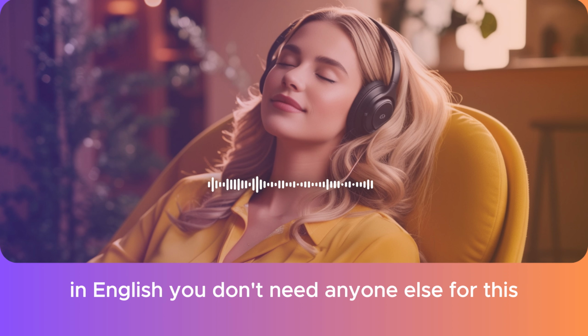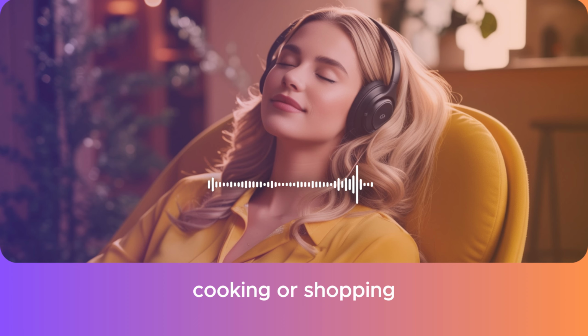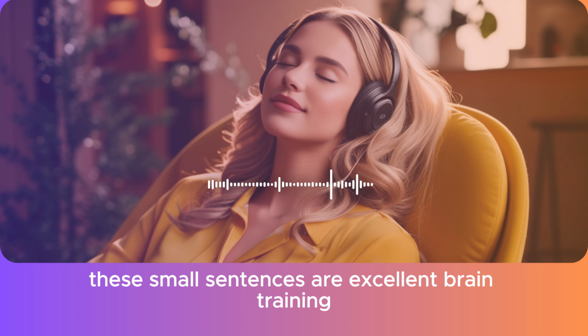Another exercise I love is speaking to yourself in English. You don't need anyone else for this. Just talk while you're walking, cooking, or shopping. Say things like, "I'm walking to the shop. I need to buy bread. The weather is nice today." These small sentences are excellent brain training.